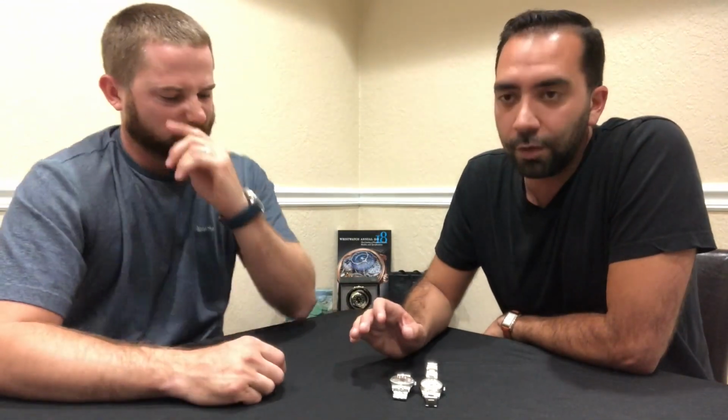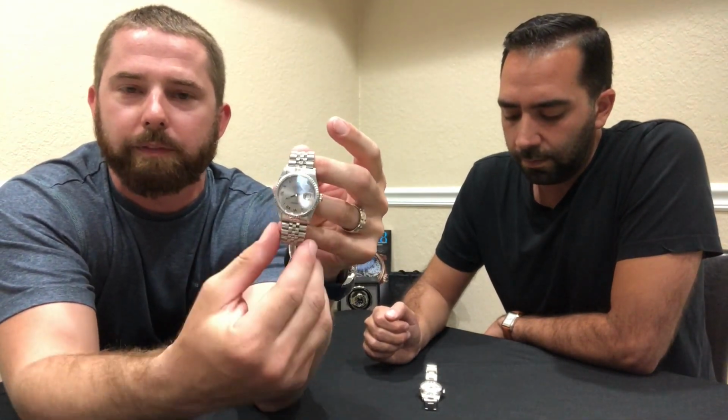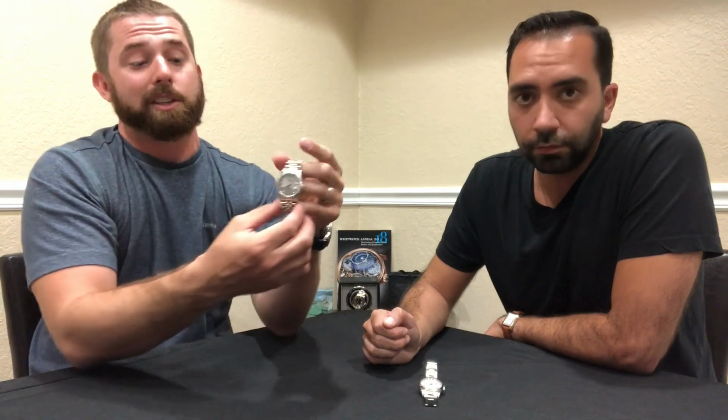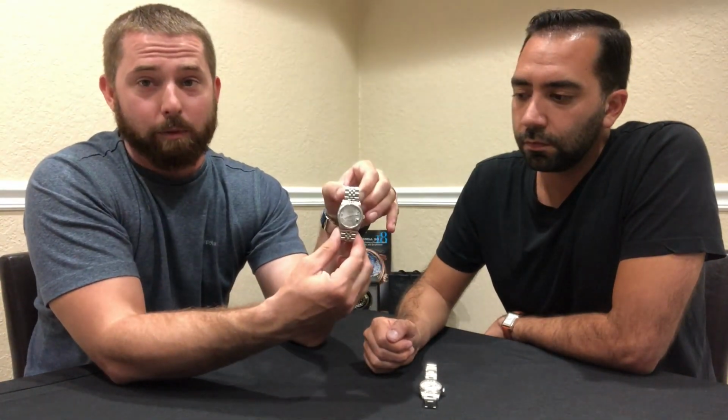We tend to see the Datejust a little bit more expensive. What are they going for now? They're about $4,000 to $4,500 on the gray market. Now it just depends on if you get one new, with box and papers, or if you get a used one. But $4,000 to $4,500, to jump into what I think is a very classy ladies model Rolex is a very good price point.